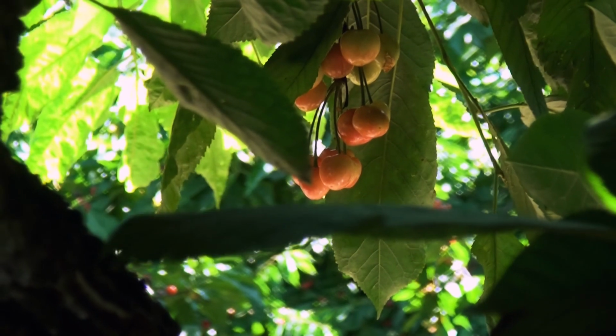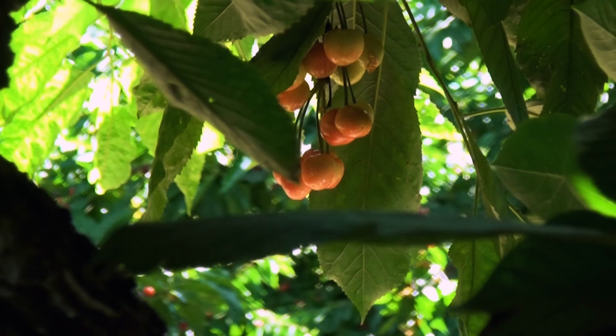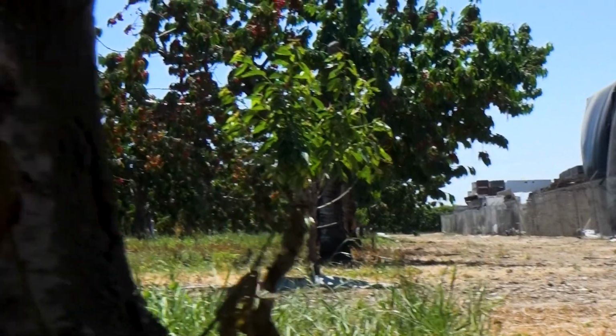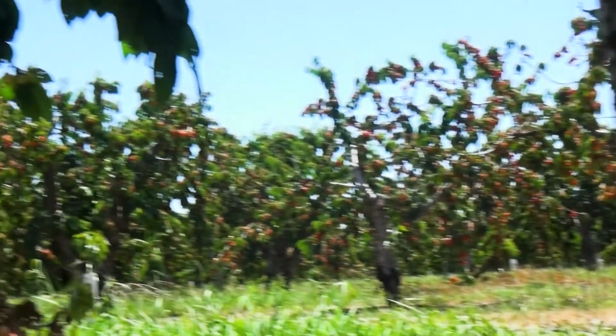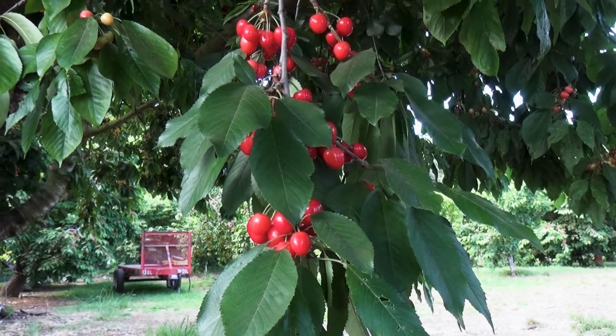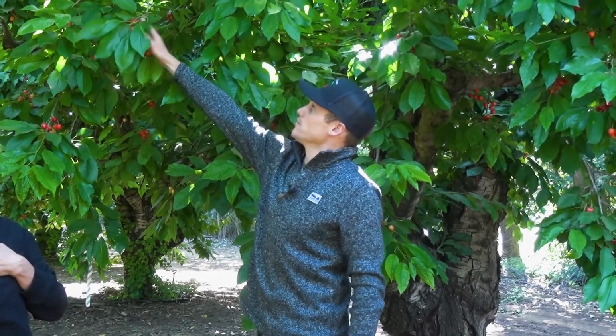Cherry trees can grow all over the world, but California cherries actually ripen earlier than anywhere else. That's because of our Mediterranean climate. It provides the ideal conditions for cherries. And not only does the fruit here ripen differently, cherries in California actually grow differently. Here, our cherries grow off of the smaller pencil wood. We call it pencil wood.